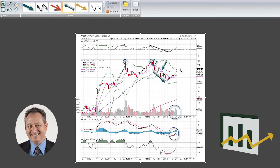It's currently sitting at around 102.5 right now. But by and large, we like the pattern here most recently. Normally, when you see a double top, it's a little bit scary, but we think the stock has already corrected enough that it's ready to turn right back up again.